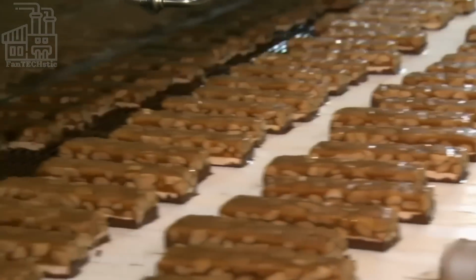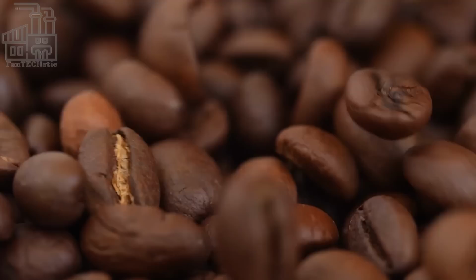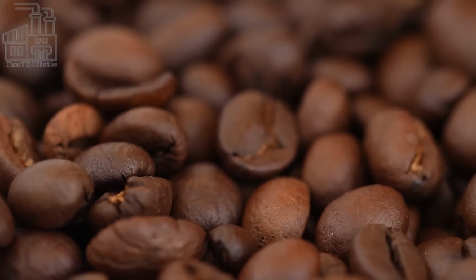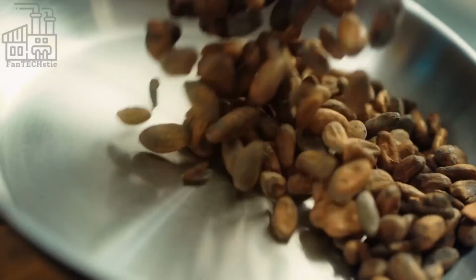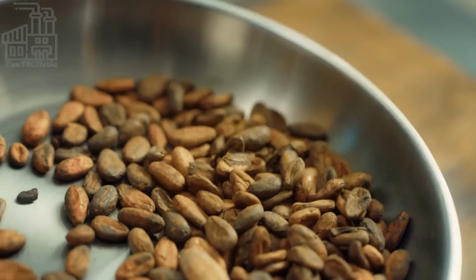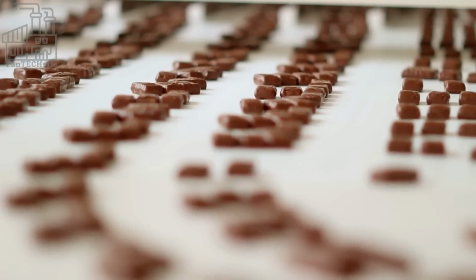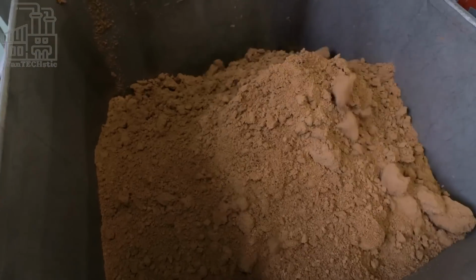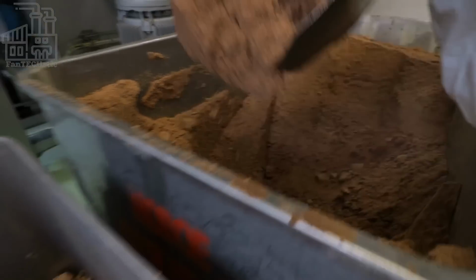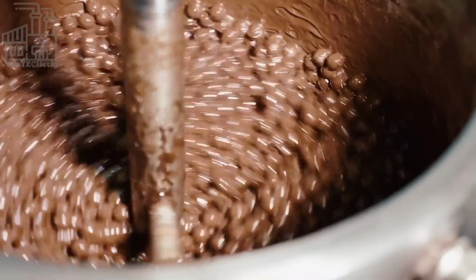The fundamental ingredients in chocolate production are cocoa beans, millions of which are used during the Snickers production process. After they've been harvested, the cocoa beans are cleaned and sorted into good and bad, and the good ones are sent to the Snickers company, where they are processed and turned into chocolate. The beans are then roasted to bring out the characteristic chocolate aroma and enhance the flavor.